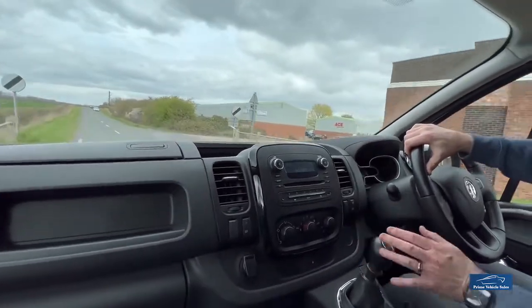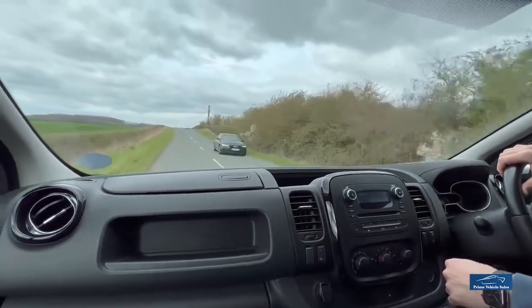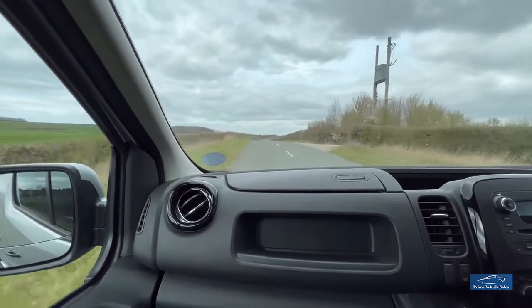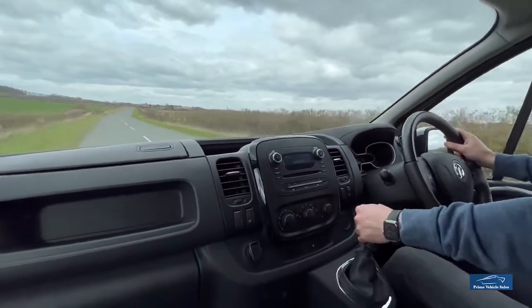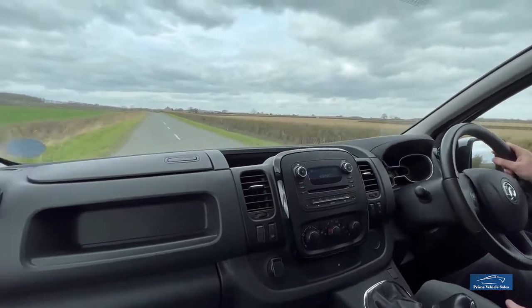We'll just give it a drive up the road. See how it drives. Drives like new, really. It's 15,000 miles, it's been nowhere, it's done nothing. It's nice and tight, gearbox is good. No warning lights. Drives lovely.